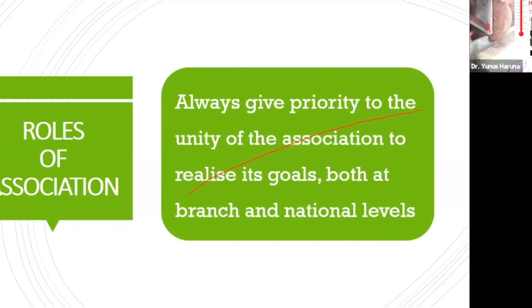And it always gives priority to the unity of its members. Many associations have branches at state levels, at local government levels. So it is the role of an association which is operating at the national level to bring together all its members to operate as a unit so that they can speak with one voice and they can pursue whatever they want to pursue collectively. At the end of it, they will emerge victorious. So these are the roles of an association.